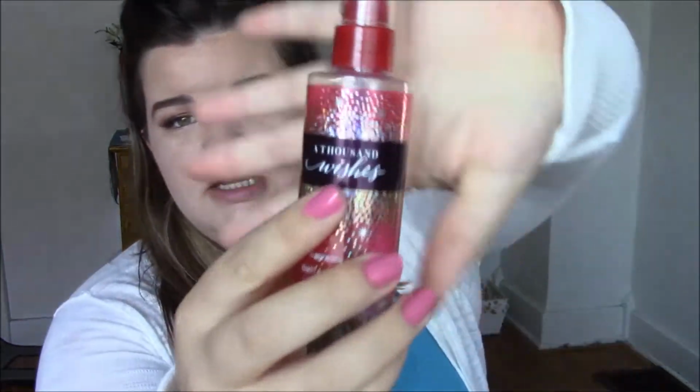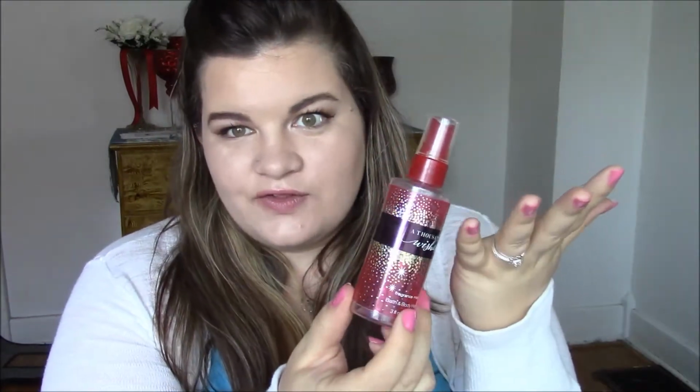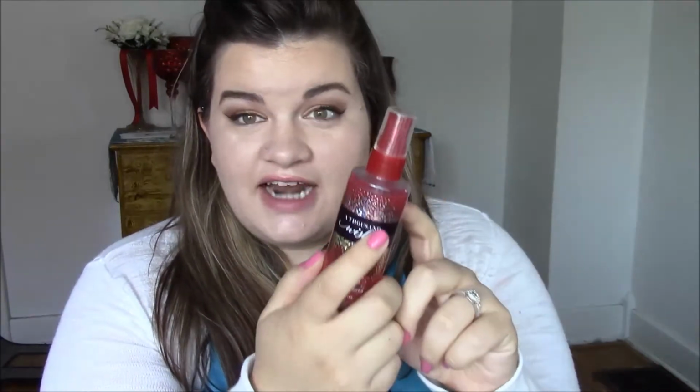So we can move on to body sprays because I've only got two of those to show. This first one here is a sample size or a travel size of the 1,000 Wishes from Bath and Body Works. That's what it looks like right there. It definitely has a bit of an apple smell to it. I really like this. There's no information on the back of it for footnotes of the smells or anything, but I really quite enjoyed it. It's definitely a nice one, and if you're looking for a new Bath and Body Works product to try, I would definitely suggest giving this one a go.